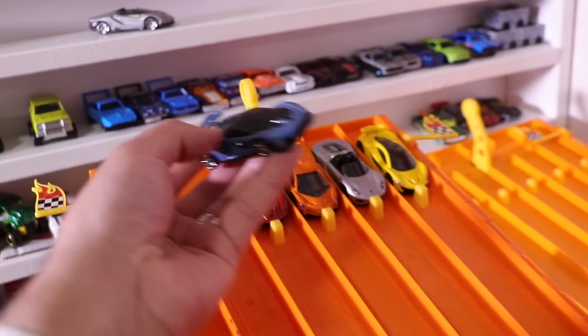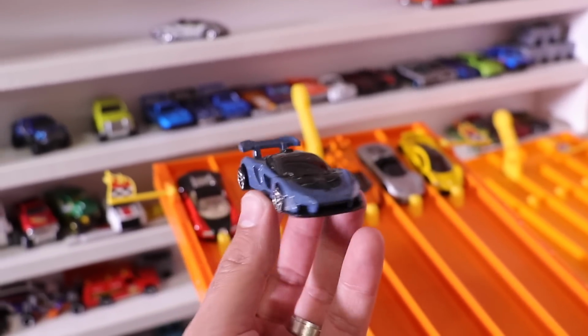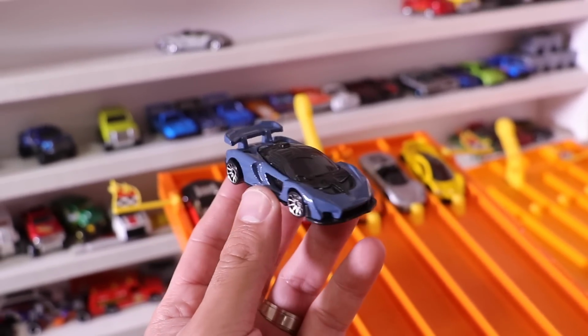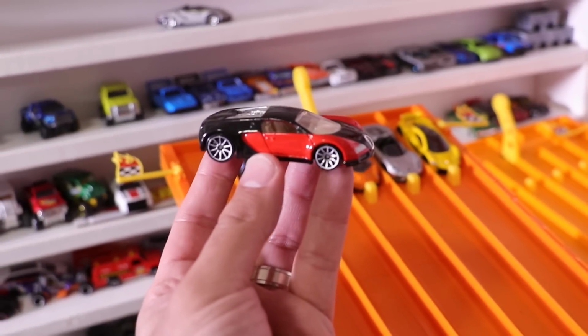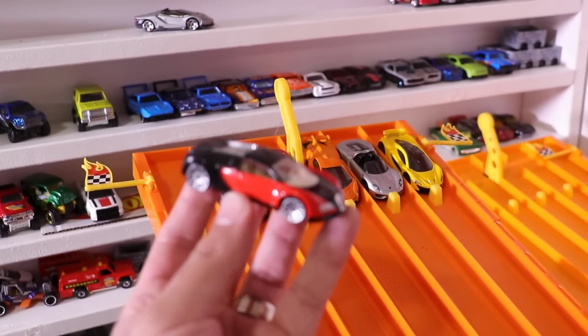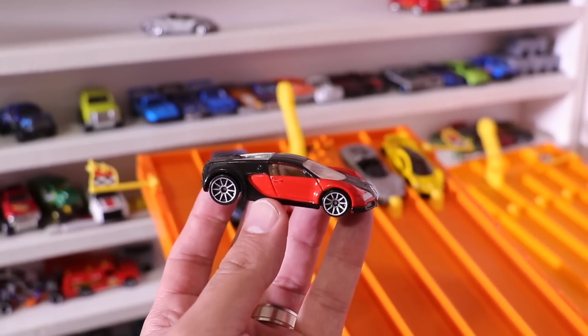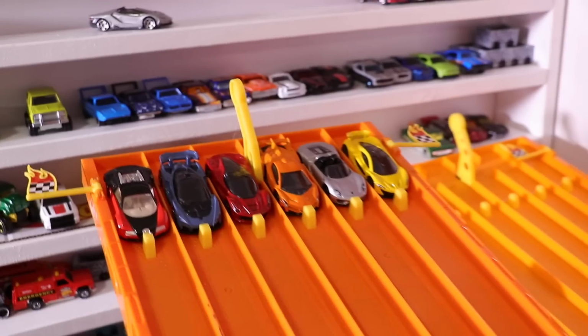After that, we've got the McLaren Senna, a brand new 2019 casting. It's going to be the first time we see the Senna go up against the Centenario Roadster. And last but not least, the big bad Bugatti Veyron. Check that one out. Wow, wow, wow. I know you guys love the Bugattis. So we've got that one going up against that one.